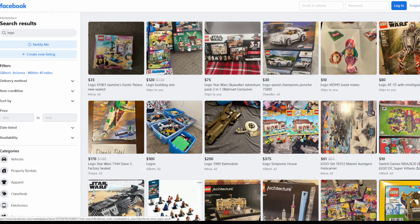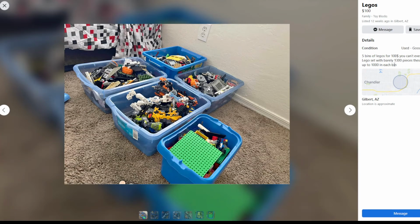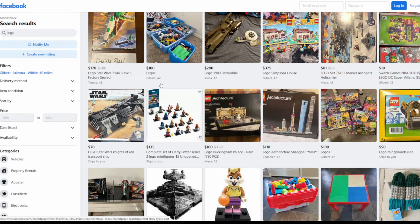It's a great way if you want to get paid in less than a day or two if you aggressively price your items. So for example, this person right here has 5 bins of Legos for $100. So you can at least get a local market idea of what Legos and that are selling for. And if you wanted to say, I was interested in this, I'd just click the message button up here, work out the details. Generally, if you're going to go this route, meet in a police station parking lot, somewhere well lit where you feel safe. And always make sure you just use your gut instinct when you're going to meet.